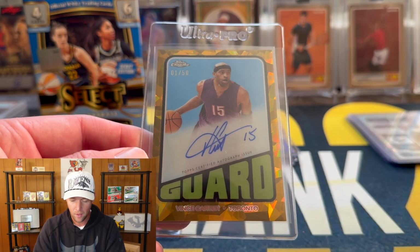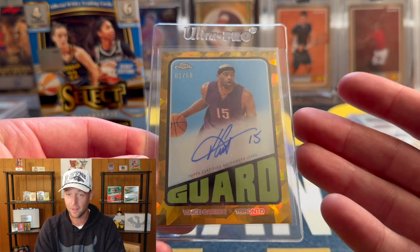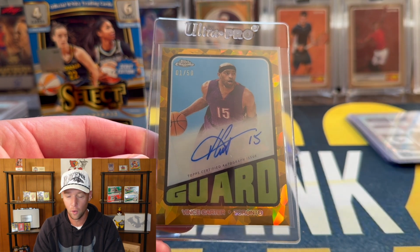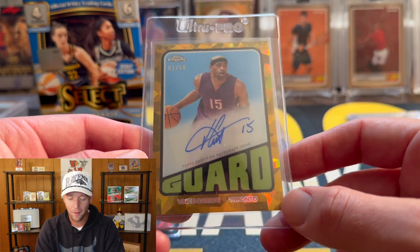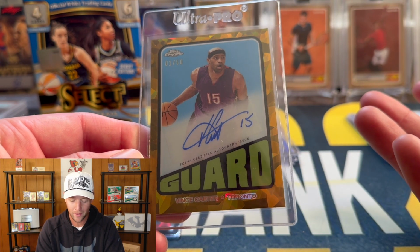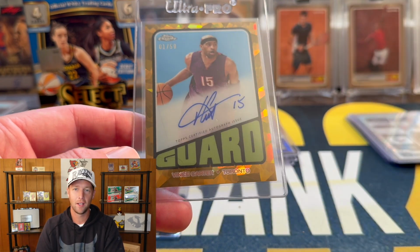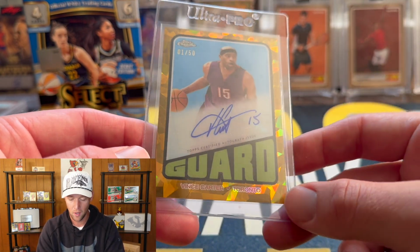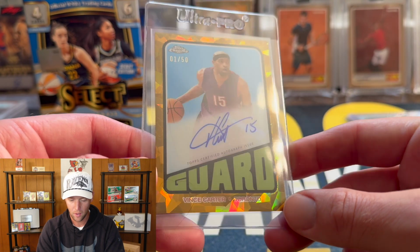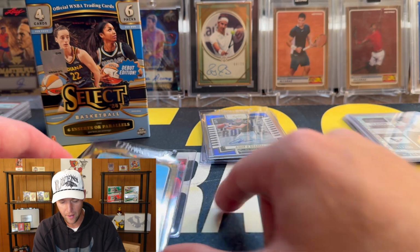For whatever reason, the normal gold, not the Sapphire, does double the price, well over 100. So I actually thought I was getting a really good deal on this, but turns out that's pretty much what they go for. But I'm happy with this. I'll take it. Vince Carter, he's one of my all-time favorite players. Super clean auto, all on sticker. So really nice one there. I'll take that. Happy with that.